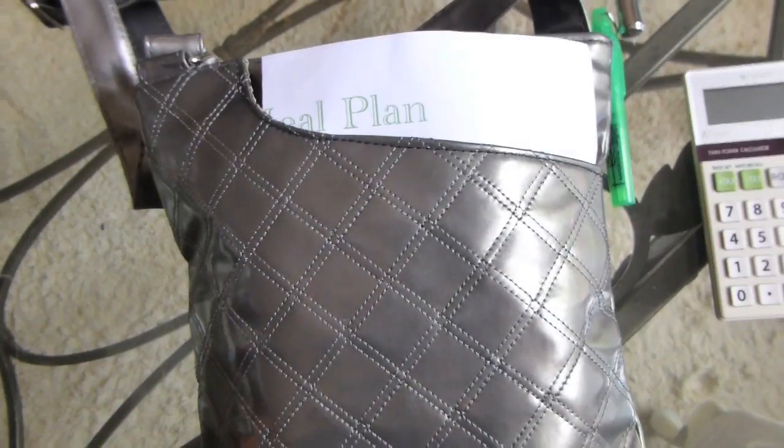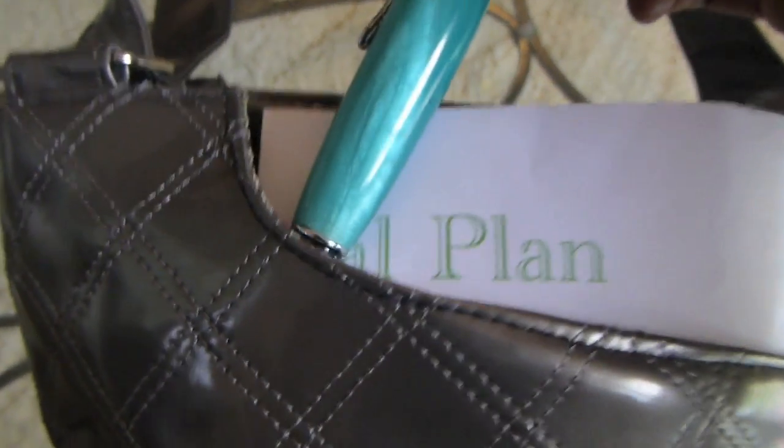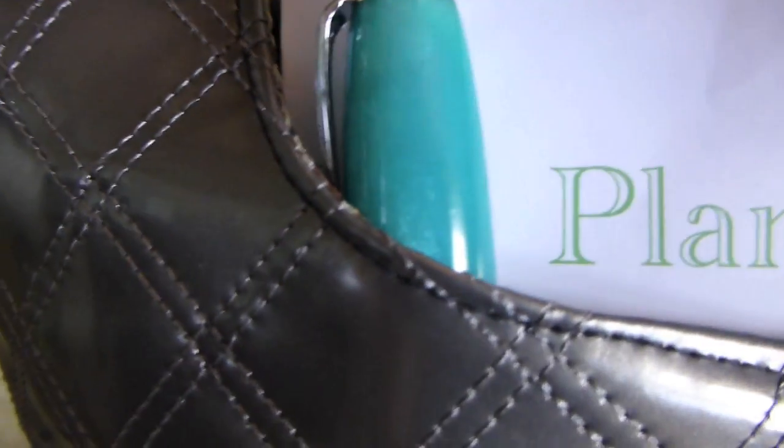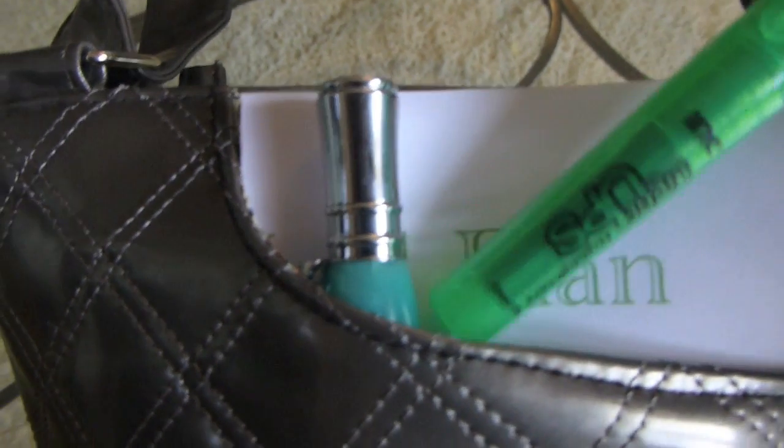And so I stick my little shopping list, menu plan in the front. I put my pen in there in case I need to write anything down. Another thing that I put in there with my pen is I also put a highlighter so that I can highlight the items as I put them in my cart. I can highlight them off my list to ensure that I have everything.